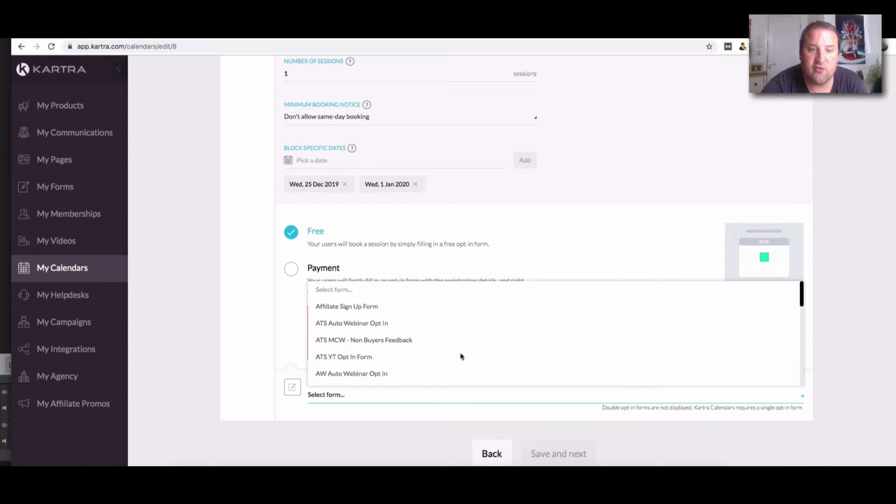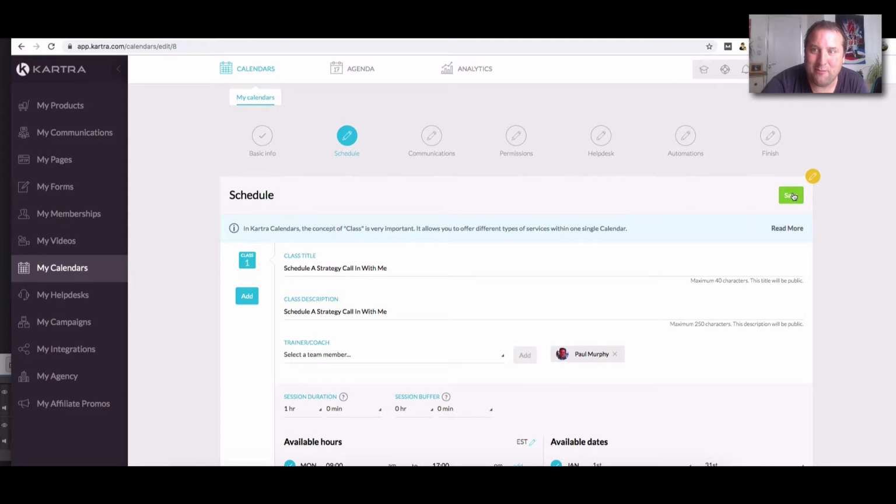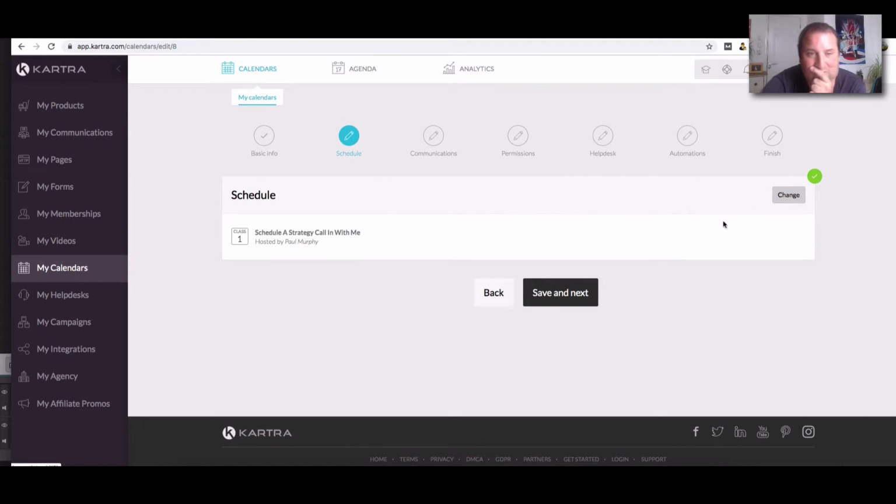And then you would select your opt-in form. So we have now got the VSL opt-in form. So we can actually select that. And then press save. There we go. Okay, so that's really cool.